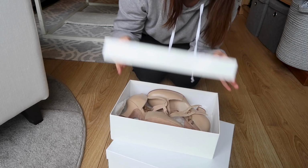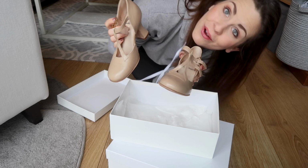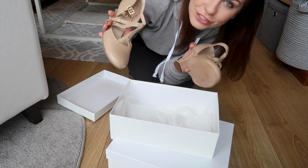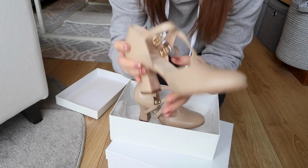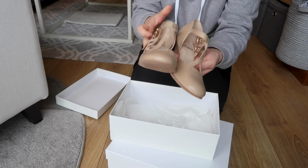And these are kind of more of your classic character heel. I got them in 3 inches, which again, these were on eBay for I think 80 pounds. I got them in the UK here, but that's like $100 including shipping. They look beautiful. I have tried them on and they fit great. They are new, which is awesome. And I'm really excited that I got a pretty good deal on new shoes.